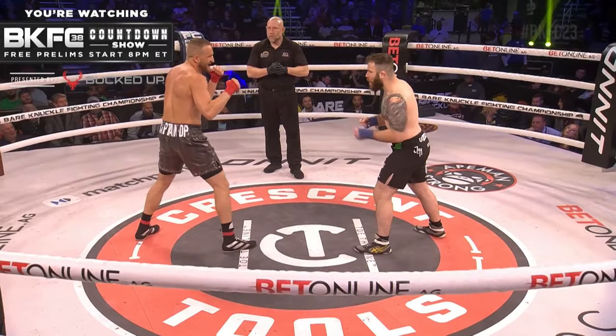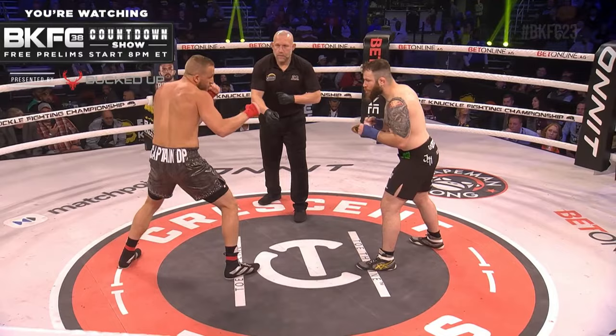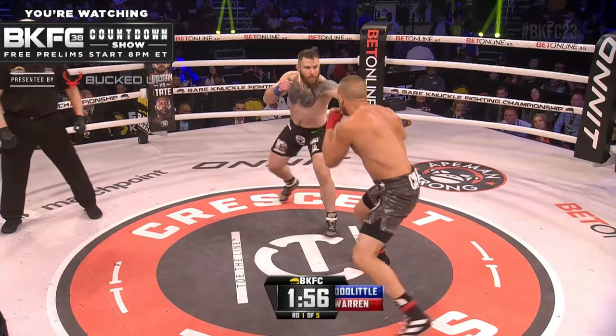All right, gentlemen, go to the line. Knuckle it. Round number one. Black trunks for Isaac Doolittle, gray trunks for Jared Warren.